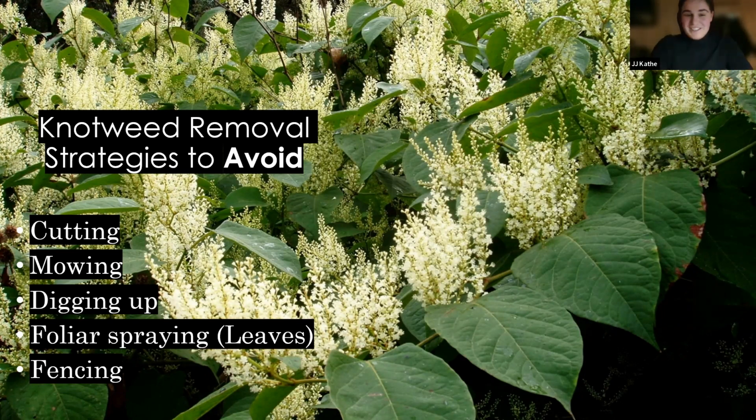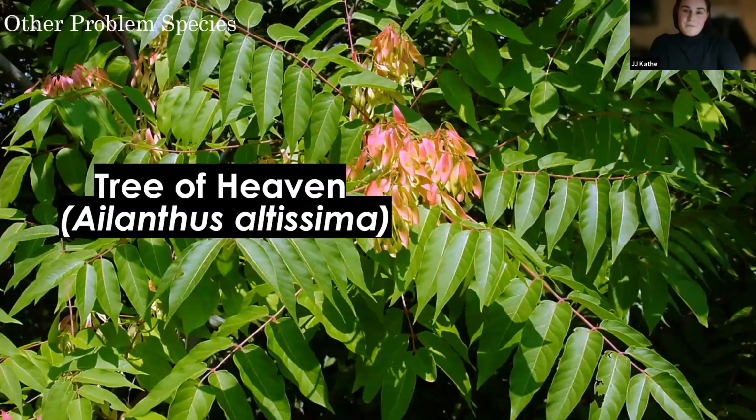safe or efficient. And fencing is another one that I've heard people try to implement, just putting a fence at the end of where the knotweed is, but it can just travel beneath the fence. I even know somebody that put in, I think, sheet metal like 4 feet into the ground, and it still moved underneath. So it's not really guaranteed, but definitely cutting and mowing is guaranteed to make it worse.